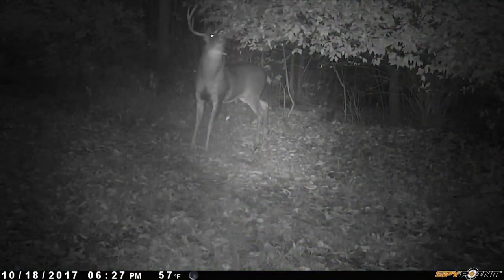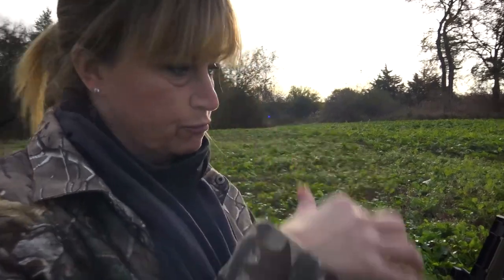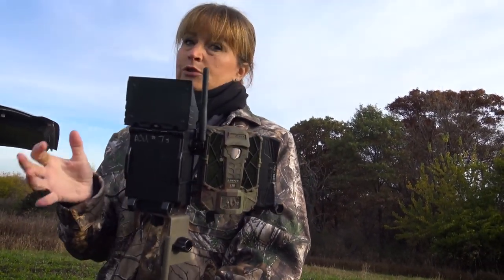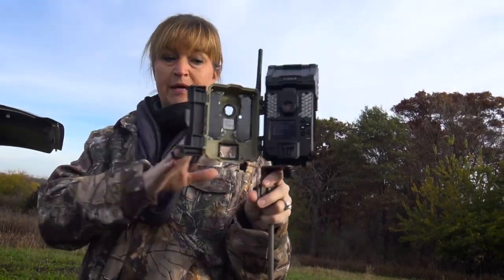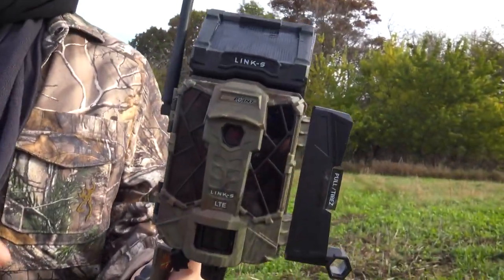Well, Ralph and I just got up here on a piece of property we have, and we've had our Spypoints out here. Because it's about 40 minutes from the house and we've gotten some really good looking deer coming on here, we decided to bring our Spypoint Link-S. It has a solar panel that's going to charge the internal battery, but it also has double A's on there. So if we get a few cloudy days, the internal battery is going to die down, and the double A's are going to kick in.